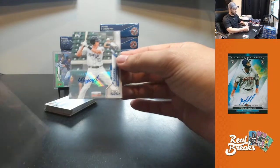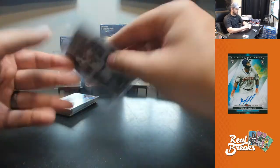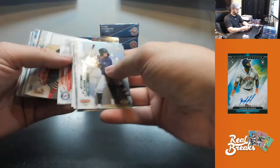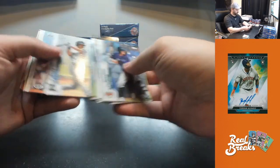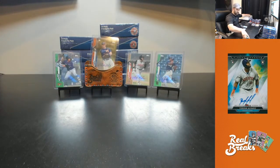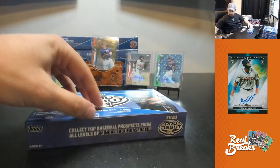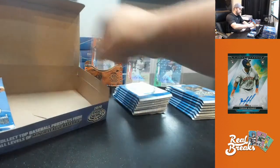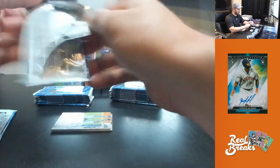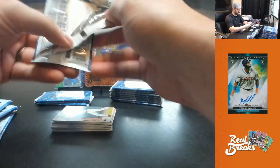Oh, nice. He did not have an auto in Bowman. Ulrich Boyarski, the Lakeland Flying Tigers. Nice hit for the Tigers, going to Tim Aspen. I love this product. It's really refreshing to get a product like this where you can chase some of those prospects that are difficult to afford sometimes in Bowman. I need to check in on my prism break and see how we're doing over there.